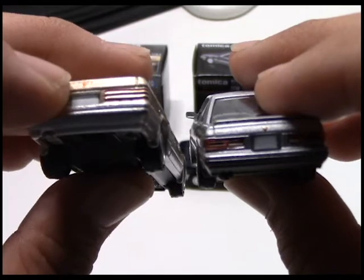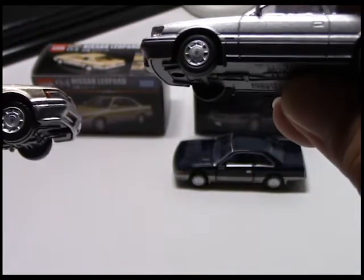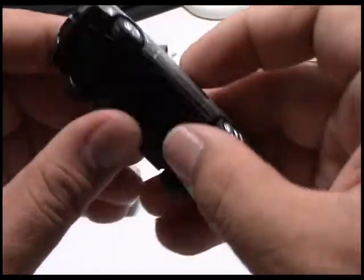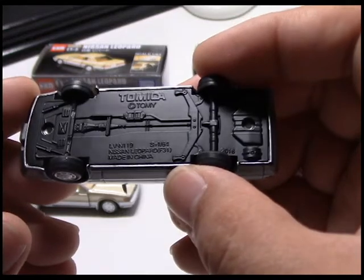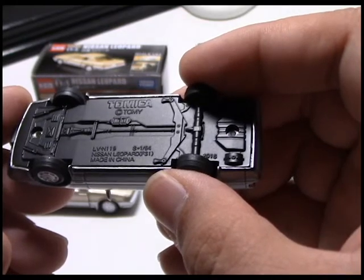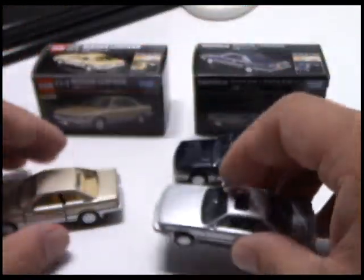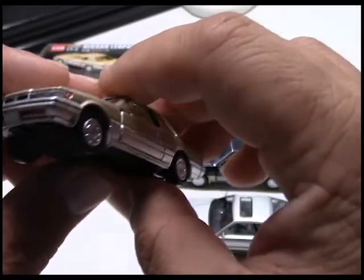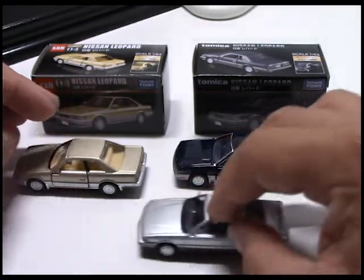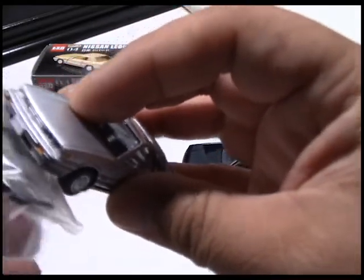Where this MM looks like a little color sticker, this one you can actually feel. And I think with the Limited Vintage Neo, yeah, you can't open the doors. Tomica Tomytec. F31 Leopard. Also, they have rubber wheels, as this premium has plastic wheels. Again, you can also add that front lip as well.